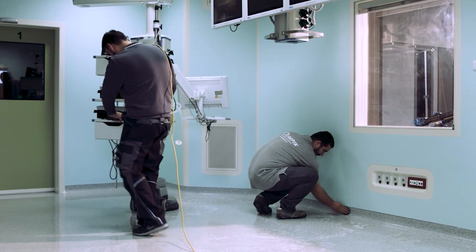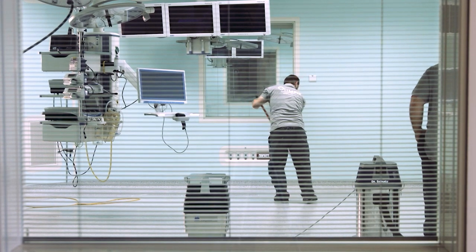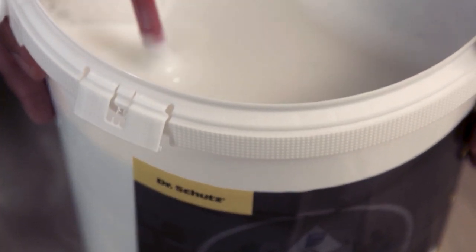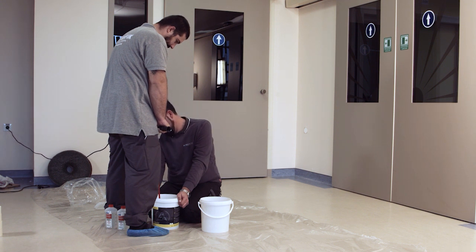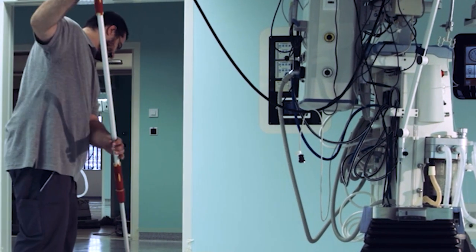The dr.schutz Group, a company based in Bonn, Germany, is the global market leader in the area of floor renovation, with over 60 million square meters of floors coated worldwide. Dr.schutz has developed an innovative ESD coating system for healthcare environments to renovate and protect conductive floors in operating theatres, MRI rooms, and other related areas. With the dr.schutz ESD system, non-conductive floors can be upgraded to ESD floors, or existing ESD floors which have become unsightly or damaged can be renovated.